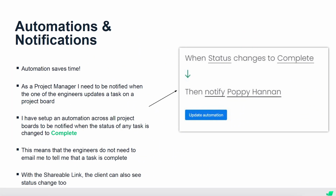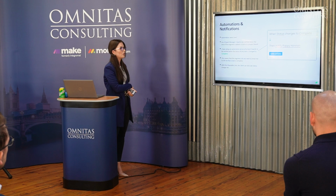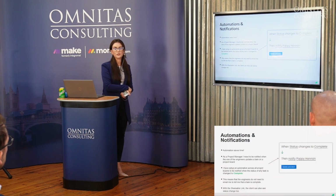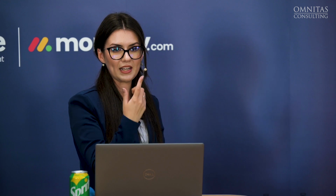As a project manager, it's great for me if I can be notified when a task has been completed, because then I can make sure that we're moving on to the next thing, make sure that I'm notifying the client if needed, and so on. So what I've done is I've set up an automation across all of my project boards to notify me by email when a task has been completed. So that would be when the status has been set to complete. And as you can see just on the screen there, that's an example of the automation. Very, very simple to set up. And like I say, it runs across all of my boards, so I don't need to keep going in and changing anything.